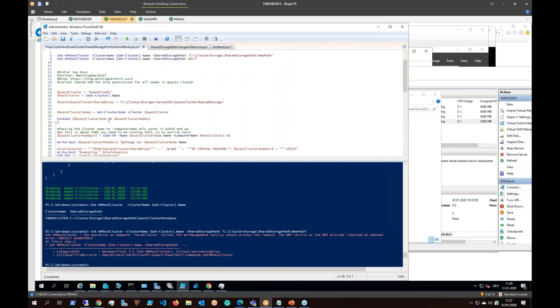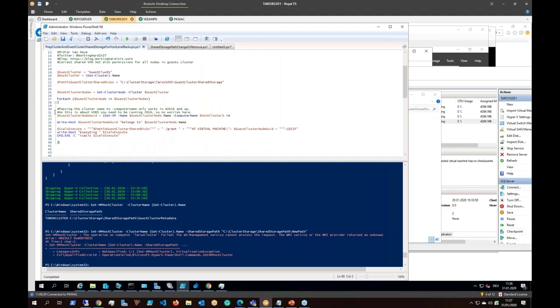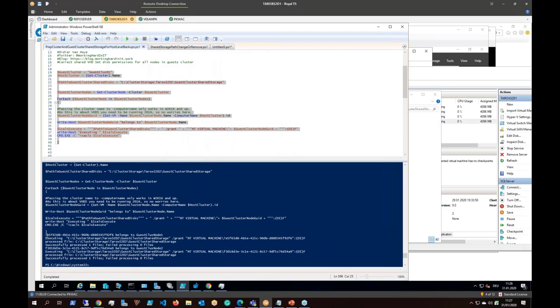just grabs all the guest cluster nodes, enumerates through them, it grabs the GUID, the identifier of that guest node, and then it creates an icacls string that you will execute via cmd.exe, and it will just fix the permissions for you. So if you run this, it's found two nodes, so cluster node one and cluster node two. It has the GUID, and it takes that GUID to grant the permissions to the share where that VHD set lives. And this is paramount.